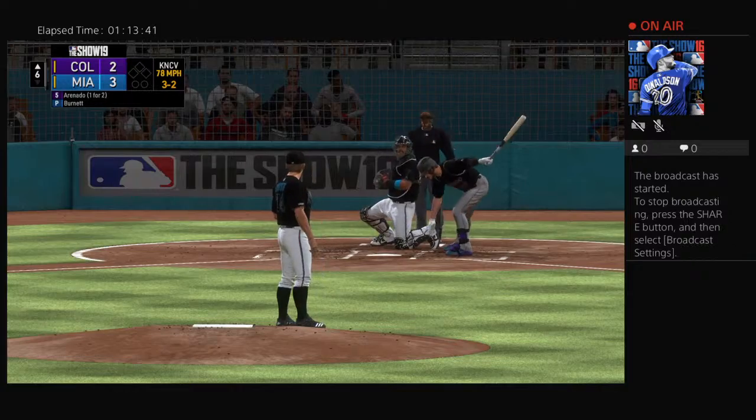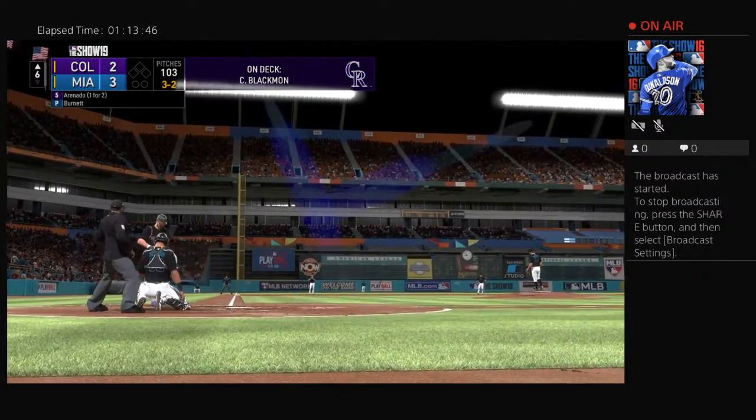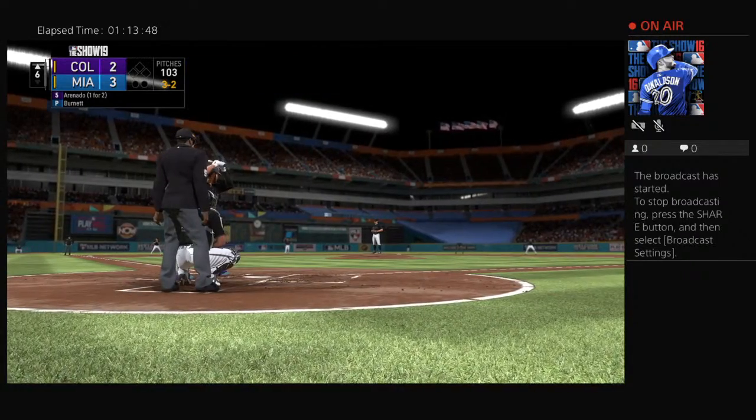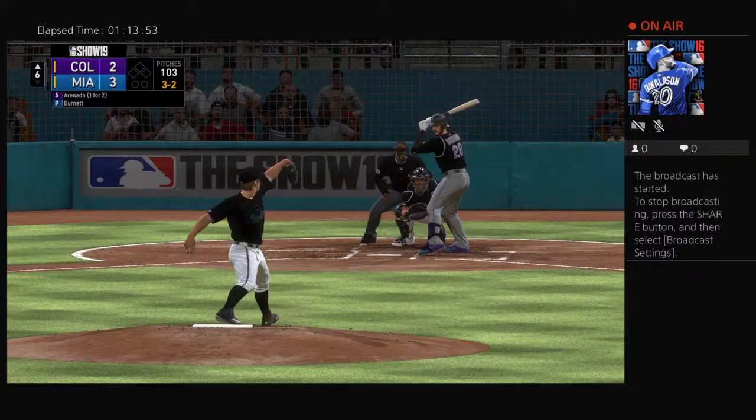So a full count now. What a great battle to start this inning. What a great job by the leadoff hitter. He knows that this pitcher's starting to get up there in pitches. The manager's starting to get restless. Let's see if we can knock him out and get into that bullpen.